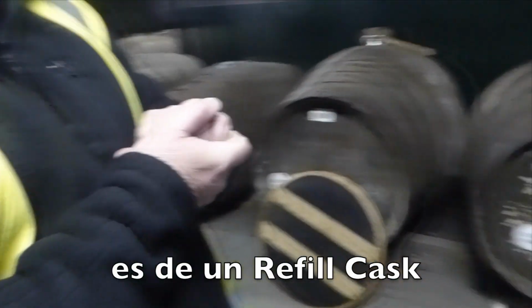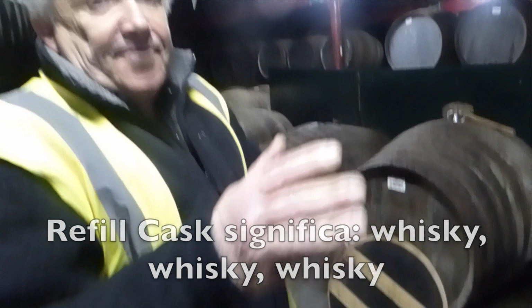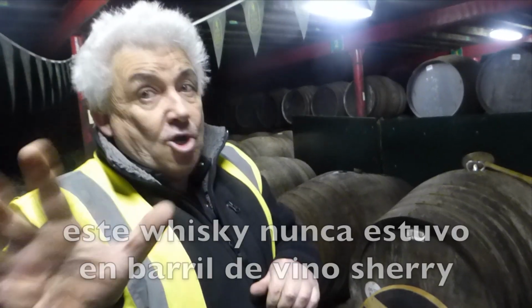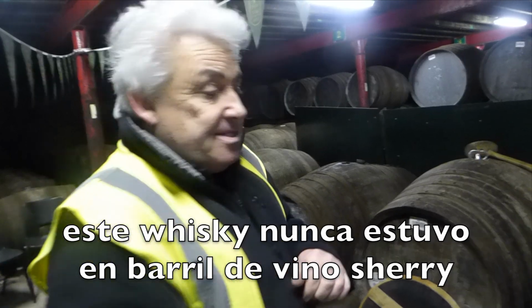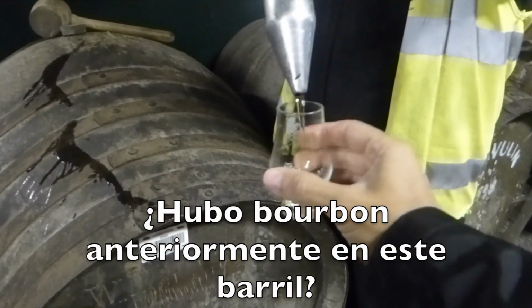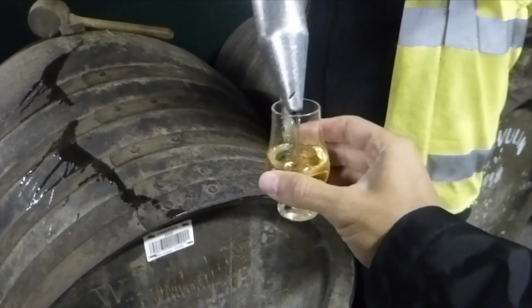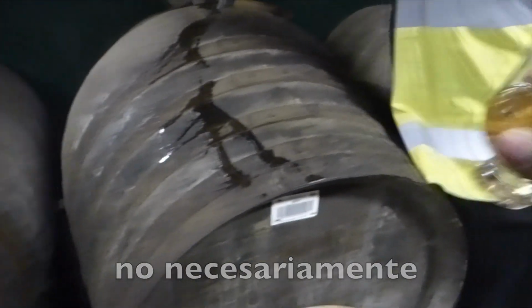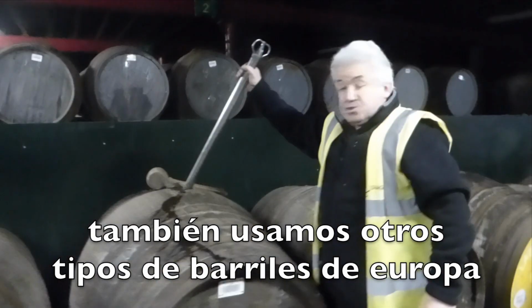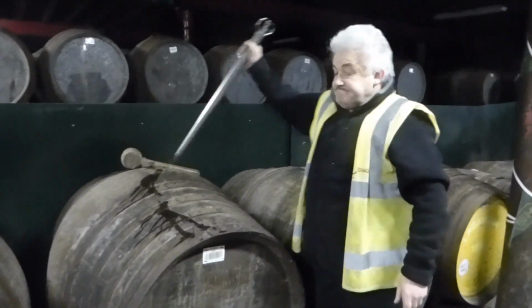It's a 14-year-old, and it's a refill cask this time. A refill cask means whiskey, whiskey, whiskey. There was never any sherry in this one. So if you take your glass over. Was there ever bourbon in it? Not necessarily bourbon. We use more than bourbon casks. It's not only bourbon casks, we use European casks.